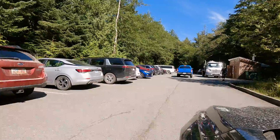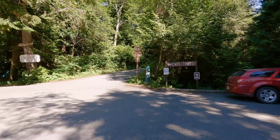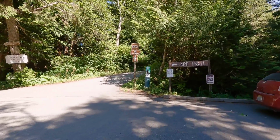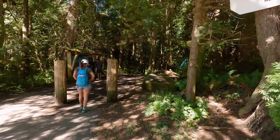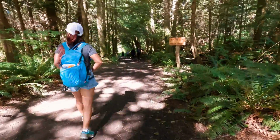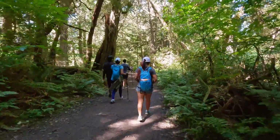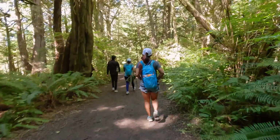As I mentioned before, this trail is popular, so getting an early start will give you the best chance of getting a parking spot. It was pretty packed when we got there, but we always seem to have pretty good luck and someone was pulling out right as we rolled in. This trail is open year-round and it's also dog friendly as long as they are on a leash and you clean up after them.